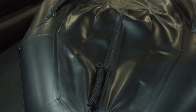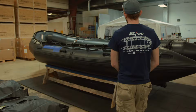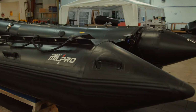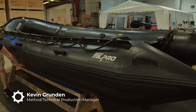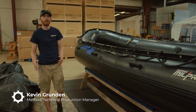Finally, after 3 to 4 weeks and roughly 200 hours of work, the fully assembled, inflatable boat is checked for quality and then rolled up and packaged for final delivery to the customer. This is a fully completed boat. It has everything installed, all the transom work is finished, lifeline installed, speed tubes, which is a patented design by Zodiac. It gives the boat maneuverability in the water.